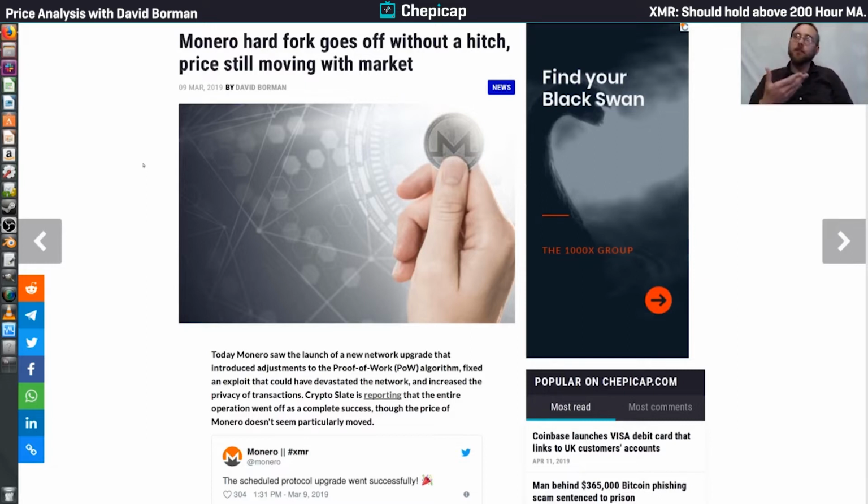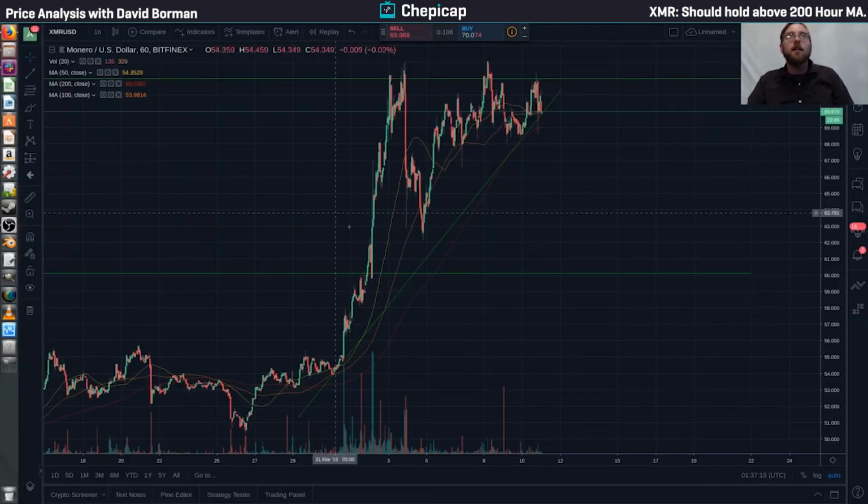I think it's basically a good thing for the coin moving forward. It certainly didn't hurt the price. And so Monero is still basically most people's go-to privacy coin, and I think in the coming months and years, as a lot of cryptos evolve in different ways, privacy coins are going to find a pretty solid niche. So I think it'll be around for a very long time.